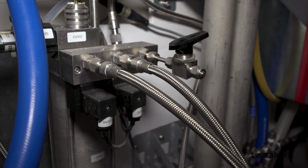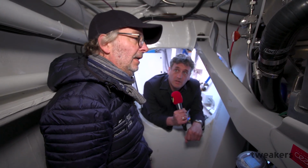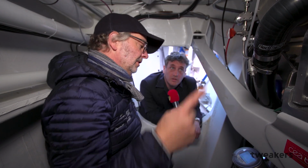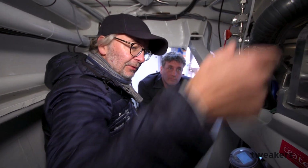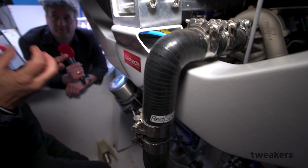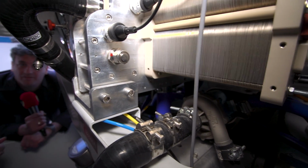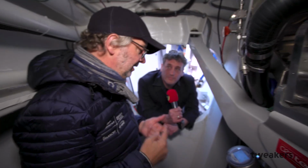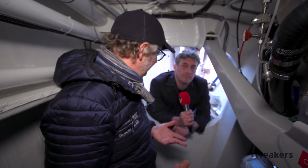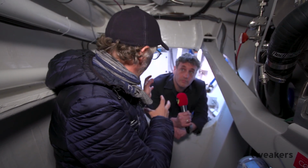Is this system kind of similar to what buses use? Absolutely the same, except for all these equipments and all these tubings that you see here and here, because we are engineers and we want to get the most out of this system in terms of energy, heating, calories. So we use the heat of the fuel cell to store the heat.